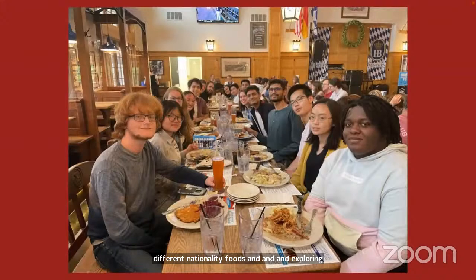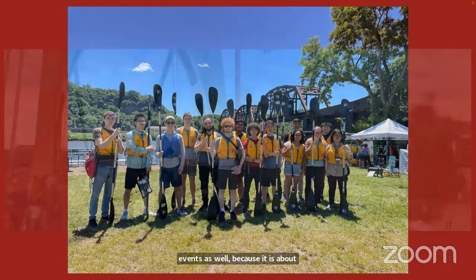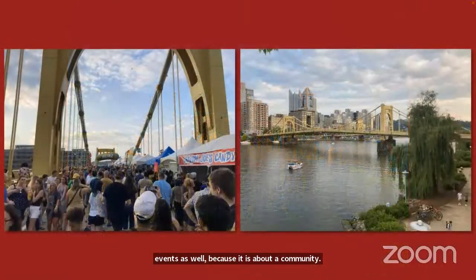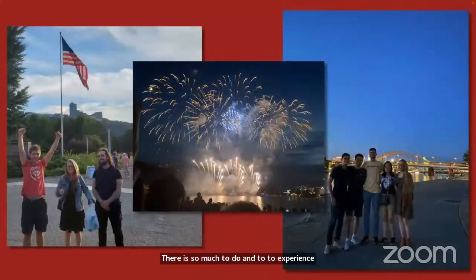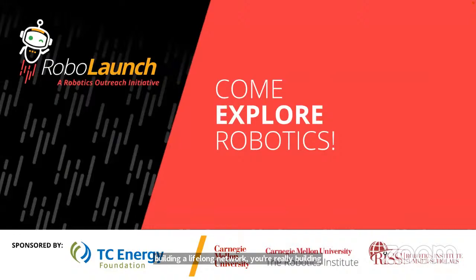So here's another one of the dinners that they hosted, and there's lots of different events as well because it is about community. It's about getting that balance and really having some fun together, exploring the city. There is so much to do and to experience, and you're building a lifelong network. You're really building friendships, and it's fantastic because it's others that are also interested in robotics.